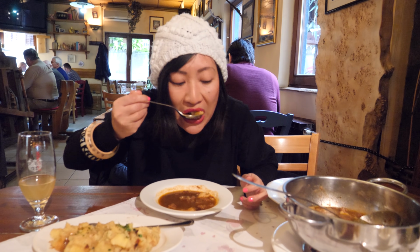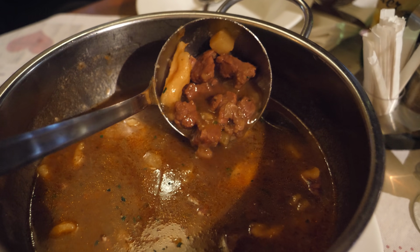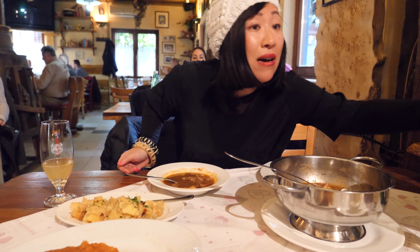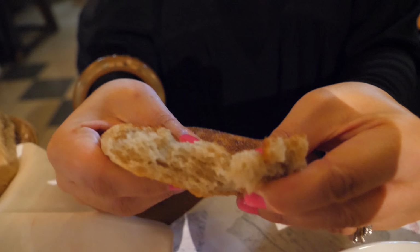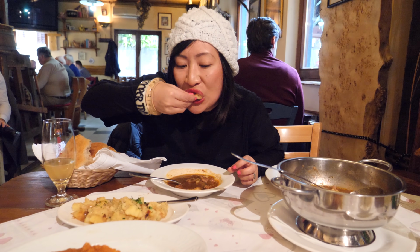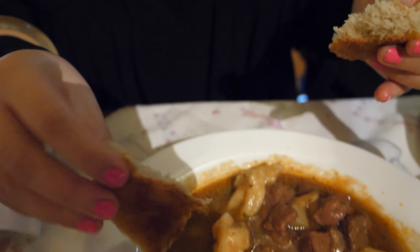Those dumplings are great. Almost like a pasta, like just a wheat flour pasta. It gives it a great texture. Very savoury. I've got a whole basket of bread here, so I think I'm just gonna, look at that, 3 bread rolls, so rip and dip, I reckon. Dunk that bread into that broth. A very chewy, sour bread.